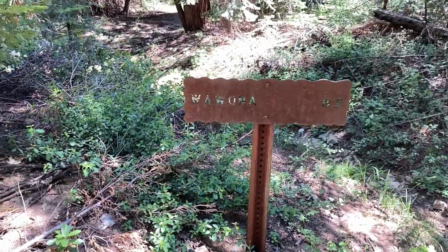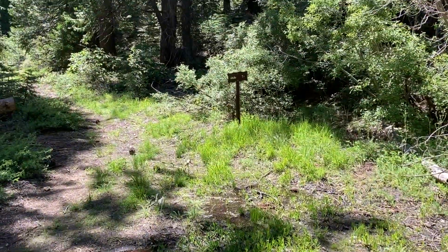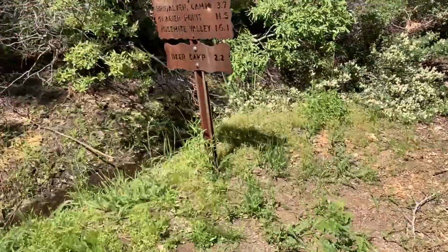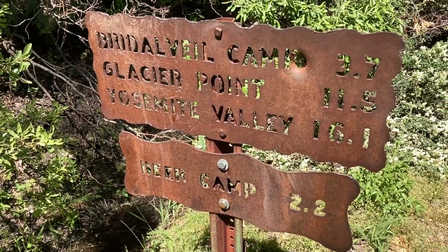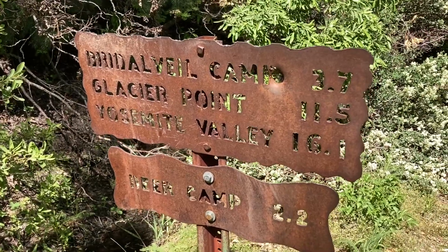So it's saying 8.5 back. I'm over 11 miles, and this way is to the highway, and this looks like the correct way. So actually now I'm at that triangle point, so I've got a bit to go. I'm gonna eat all my snacks. If there's a nice area, I'm gonna have like a late lunch.